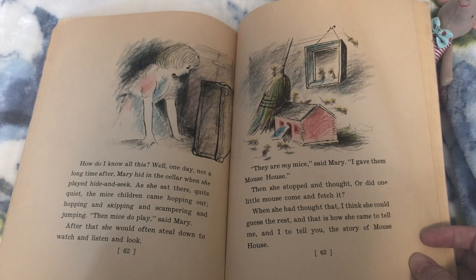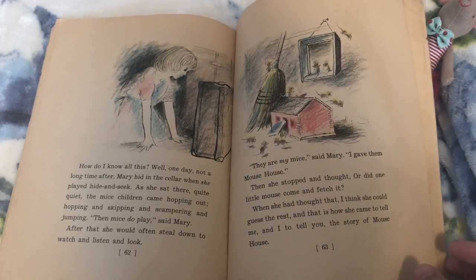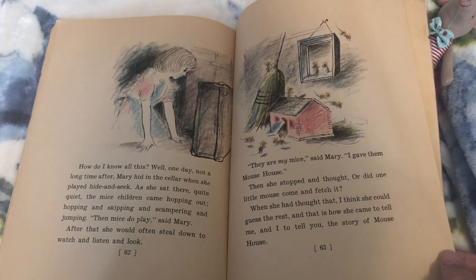"They are my mice," said Mary. "I gave them Mouse House." Then she stopped and thought, or did one little mouse come and fetch it? When she thought that, I think she could guess the rest, and that is how she came to tell me, and I to tell you, the story of Mouse House.